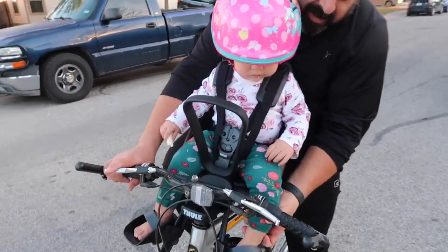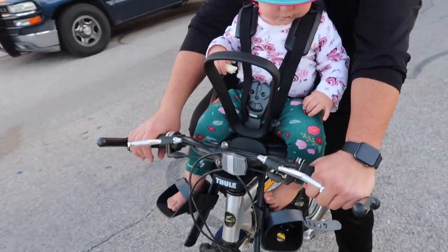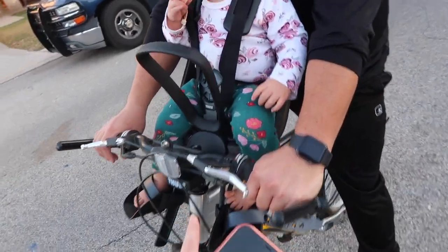So this thing is made in Sweden. That's the brand name of it. Of course we got it on Amazon. It took forever to get here. It actually did not come until after Christmas. Pretty pricey, but it connects to the bike.